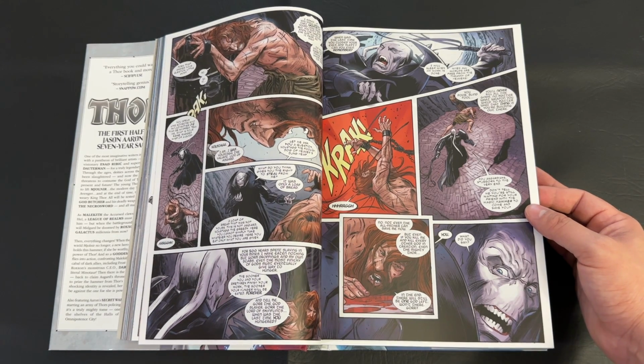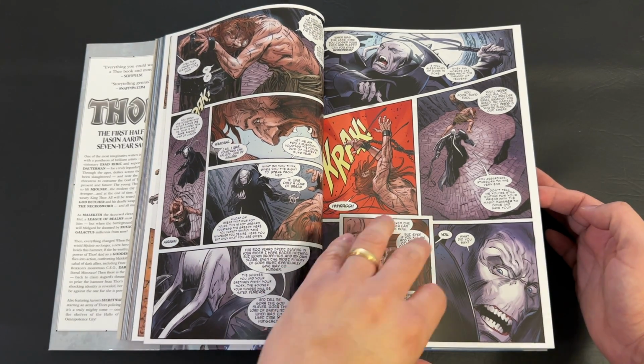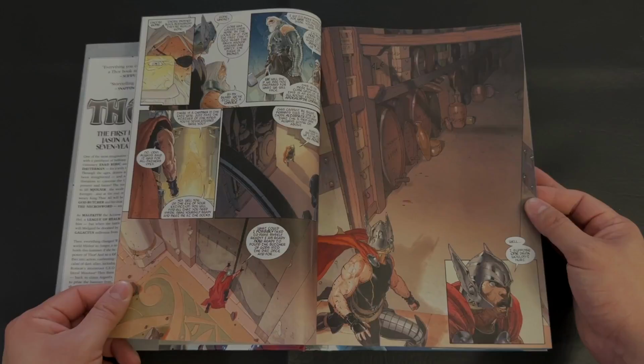If you're a fan of Jason Aaron's Thor, though, let me know in the comments. I know so far I'm definitely on board.